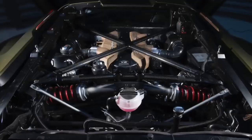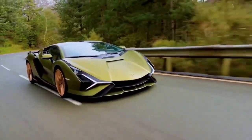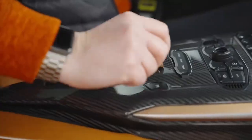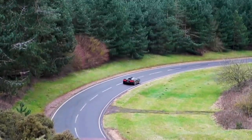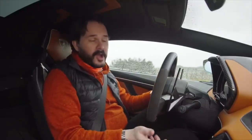But it ain't just about raw power with the Sian. Lamborghini has fine-tuned this beast to deliver the kind of performance that'll make you question everything you thought you knew about supercars. The gear shifts, smooth as butter. The handling, so precise you could thread a needle with it. This thing is engineered to perfection, and it shows in every single aspect of the driving experience.